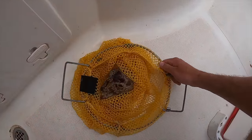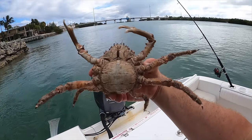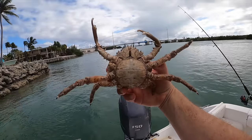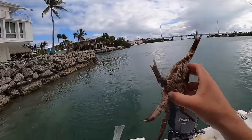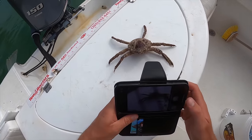What on earth? Look at this dude. It's kind of a dirty crab. Oh, it's a female. You can tell by the bottom. That is a crazy looking little crab. Wow. Interesting. Ladies and gentlemen, I have no idea what on earth this crazy little crab is.